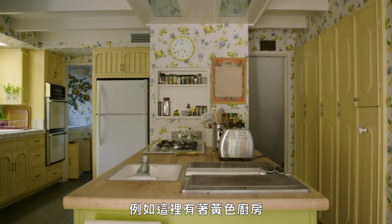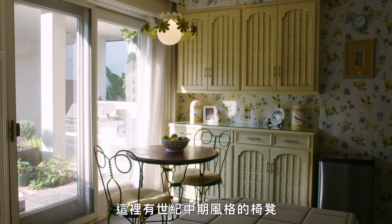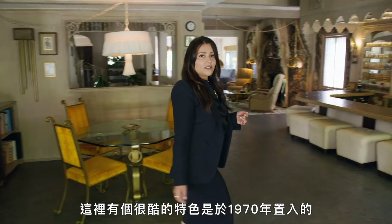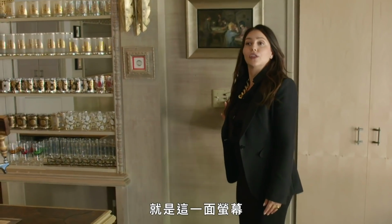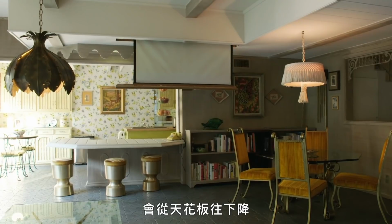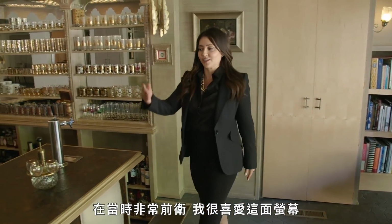So you have the yellow kitchen, for example, which is original from the griddle to the yellow cabinets. You've got these mid-century benches that Bridget beautifully covered. We have a really cool feature that was installed in 1970. It is none other than a screen that comes from the ceiling and drops down. It's so ahead of its time. I can't get over the screen.